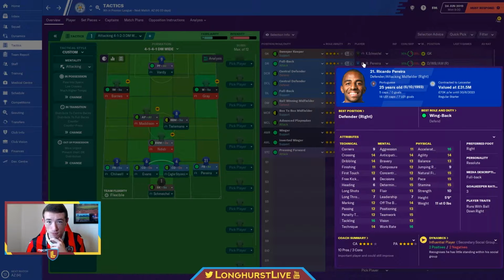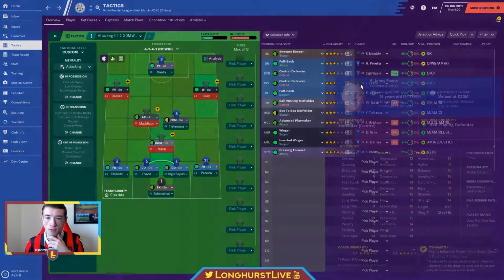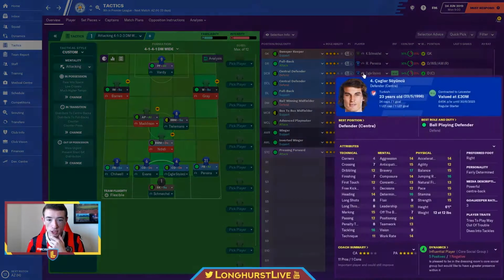He's really good. Leicester have a very good side. 25 years old. Once again, another probably one of the best players outside the top 6 in terms of right backs. I think he is probably going to be at your save for a good 4 or 5 years at least. If you want to change it up, then you probably have someone incredible replacing him because he is very good. At centre back, Soyuncu and Johnny Evans, both really good defenders.